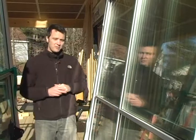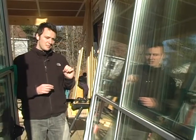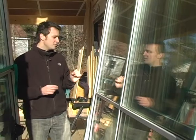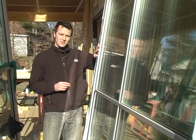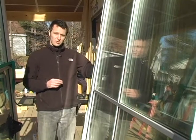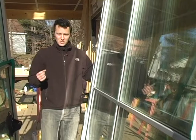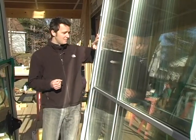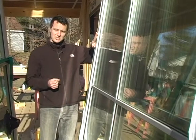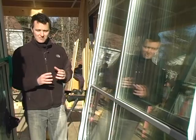There's a lot of different frame materials and types out there, and what's very standard practice in Germany is to use a wood window with an aluminum clad exterior. The benefit of that is you get the thermal performance of the wood as well as the visual beauty of the wood, and then you get the durability and long-lasting finish of the aluminum on the exterior face of the window. So from a material standpoint, it's beneficial.